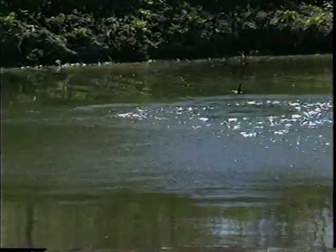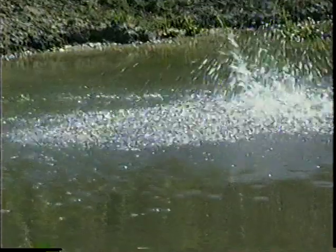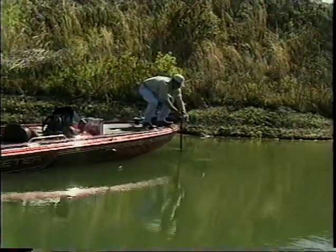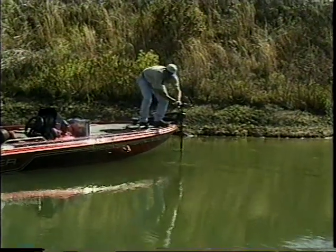Oh baby, it got that one fired up. Yes sir, that's a good fish too. Oh, skitter pop, I'll tell you what, when times get tough and you want to catch them on topwater, it's hard to beat that dude right there. Come on now.